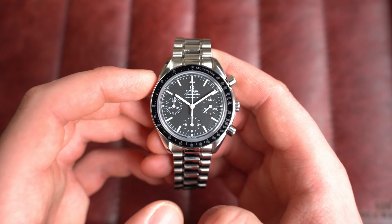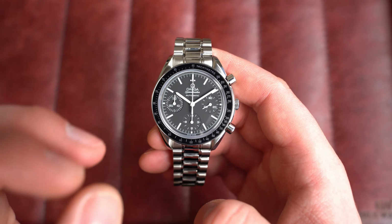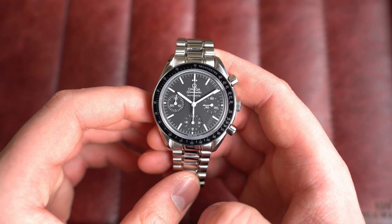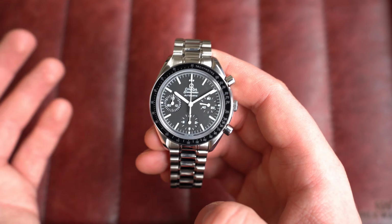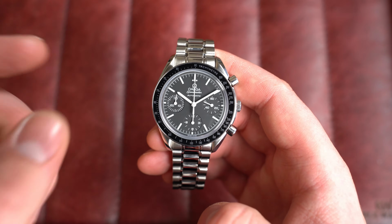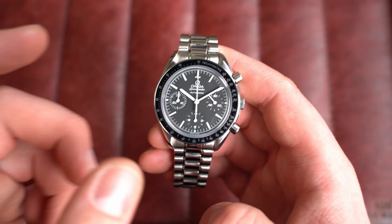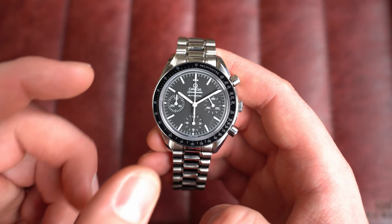Now, the reason for this reference: if you've not done your research and you just go straight to our website and see this, you're going to think it's quite expensive, because if you look at other Speedmaster Reduced that look similar, you can get them for a lot less. This is a collector's piece. The reason being, this reference is the final Speedmaster Reduced they made before they discontinued it.